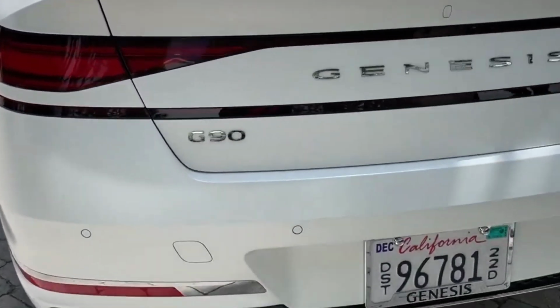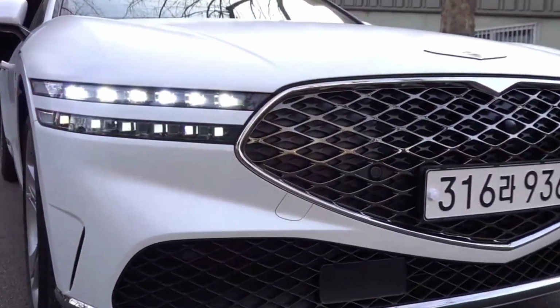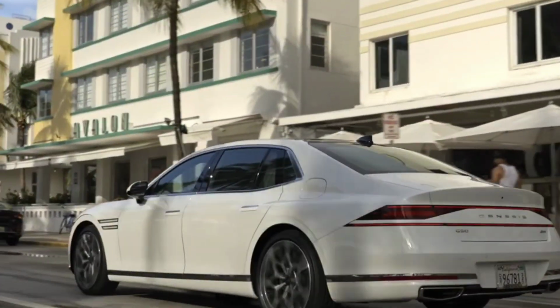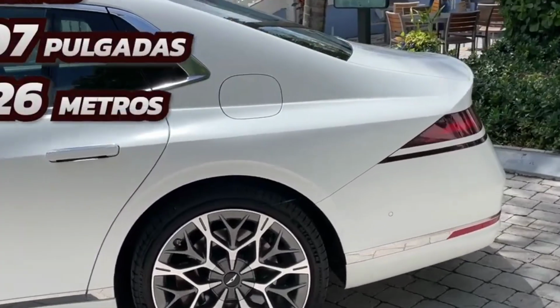The big one. So far all we have is images of the new G90 released in Korea, plus some details that may not be specific to the U.S. market model. It will look almost exactly the same, and that's a very good thing.